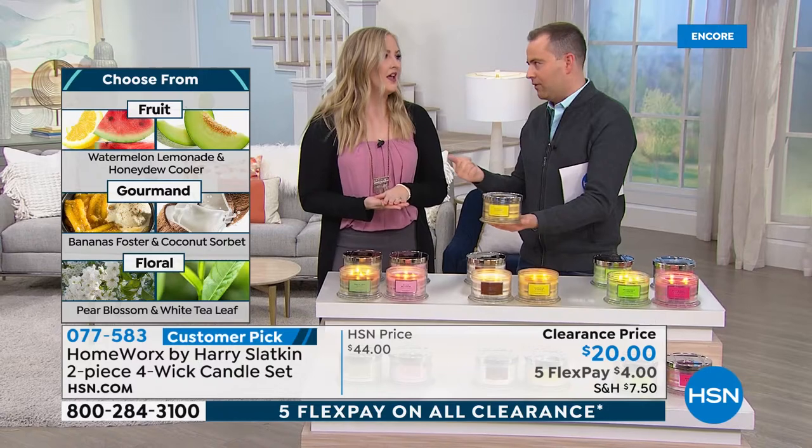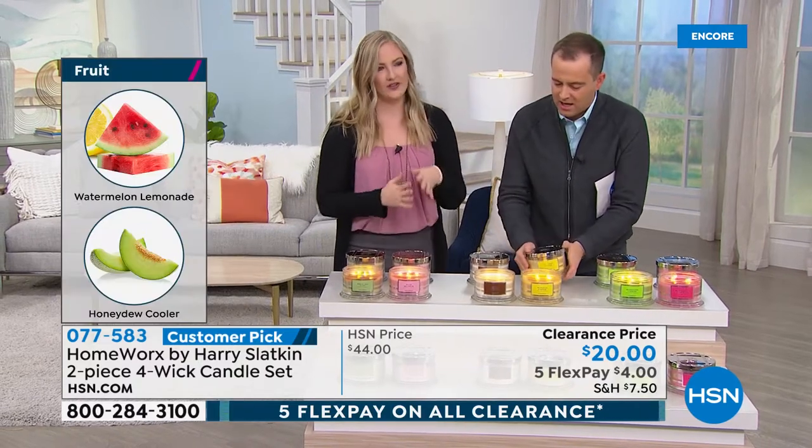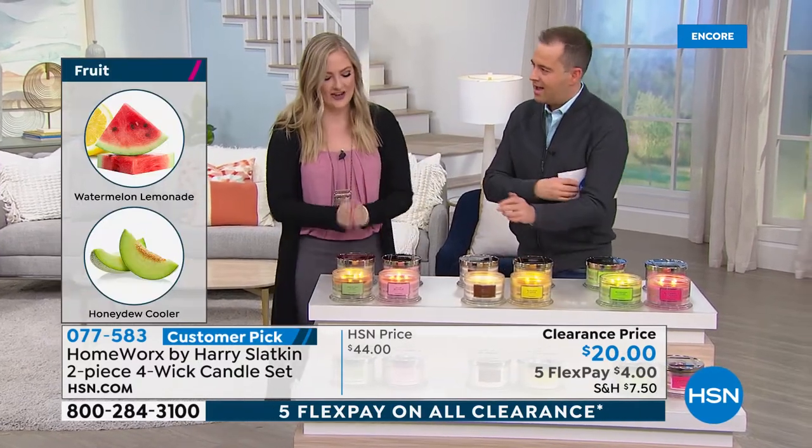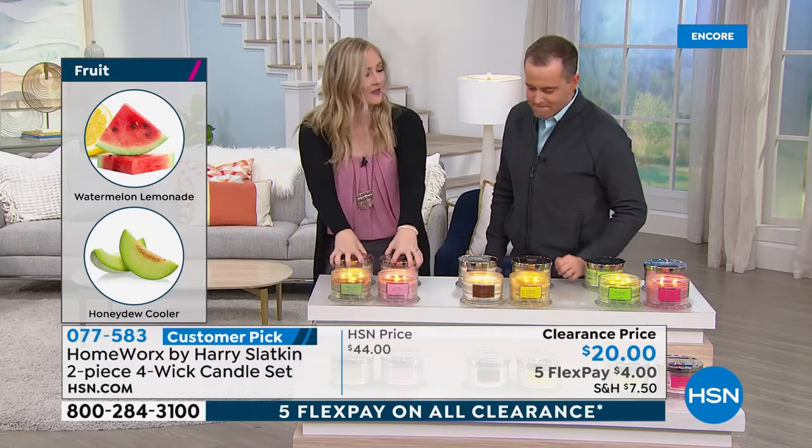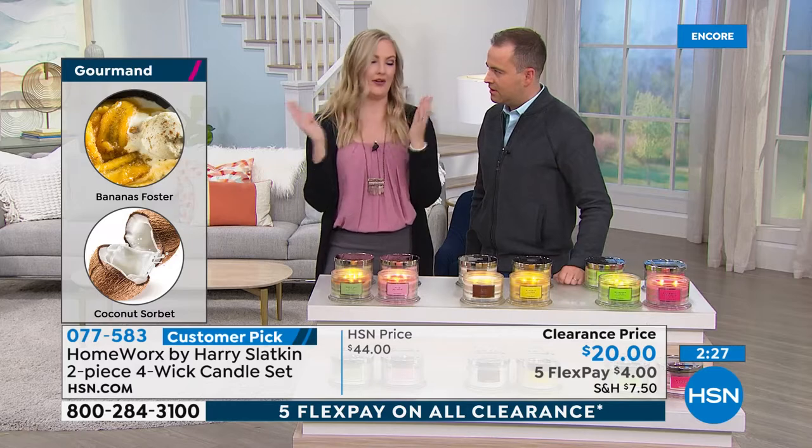And I know for him, refining the scents is a labor of love, isn't it? It is a total labor of love. It takes more than a year to perfect just one of these. Two years' worth of development of perfect fragrances from the top perfumers in the world. Number one in my book.